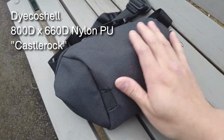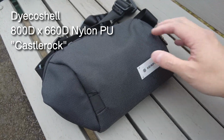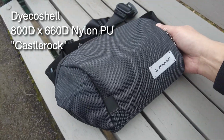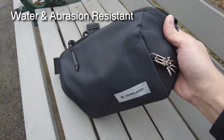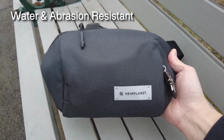The material that they use for the shell is called Nitecore shell, and it's basically an 800D and 660D nylon weave. And it's called Nitecore shell because it's dope dyed, which means it's a sustainable dyeing process. And I think it looks pretty sharp. The color of this is called Castle Rock. And the great thing about this kind of material is it's essentially water and abrasion resistant inherently, so a good feature to have on a sling.